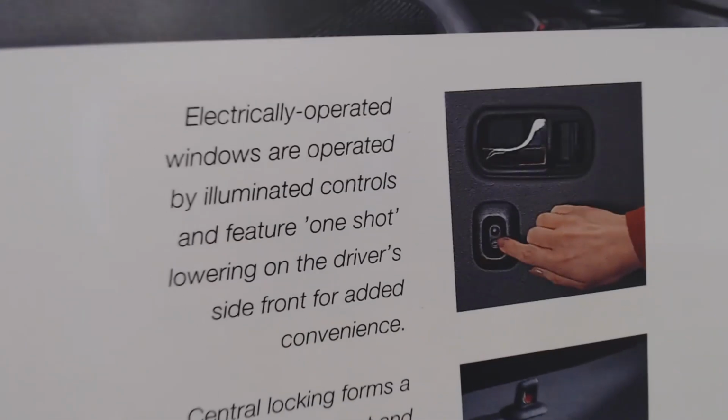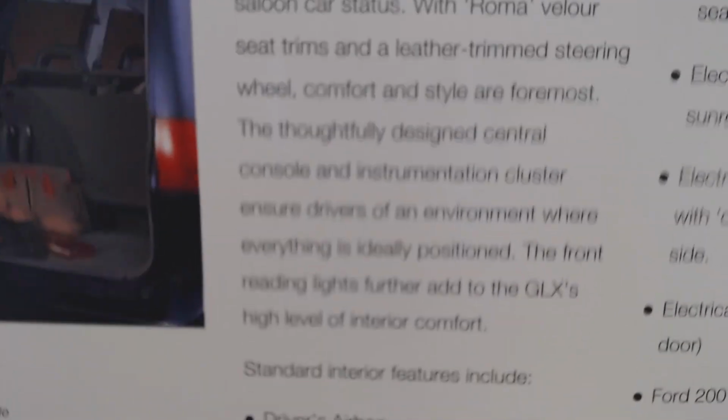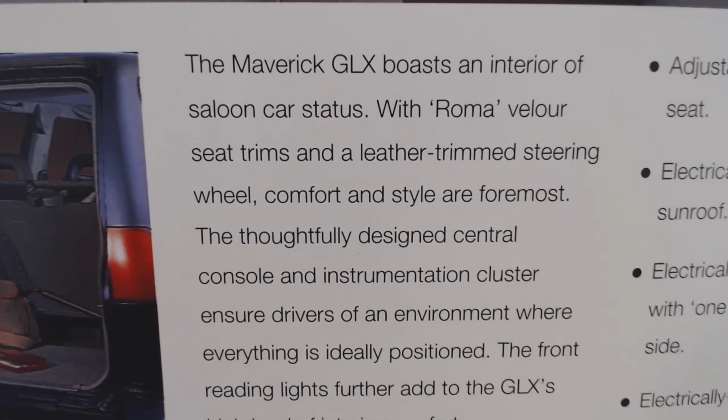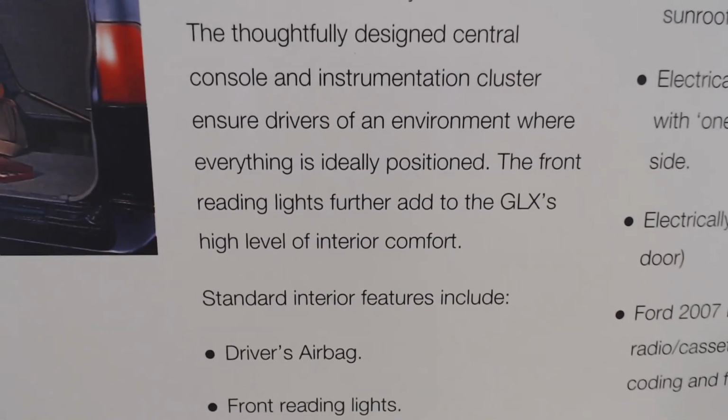And then we've got a couple of little images, electric operated windows and this central locking. But it tells us here that the GLX boasts an interior of saloon car status with Roma velour seat trims and a leather trimmed steering wheel. Comfort and style are foremost. The thoughtfully designed central console and instrument cluster ensure drivers of an environment where everything is ideally positioned. The front reading lights further add to the GLX's high level of interior comfort.